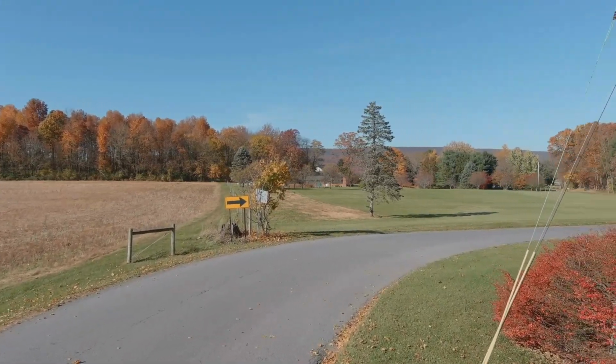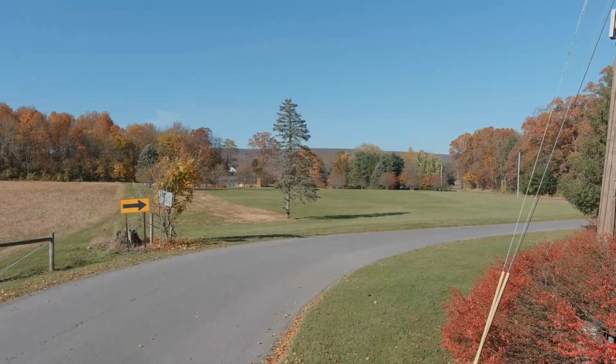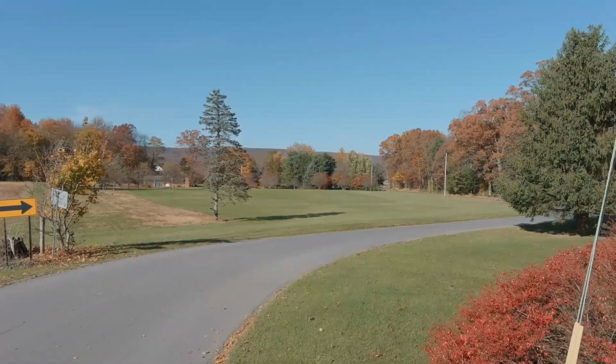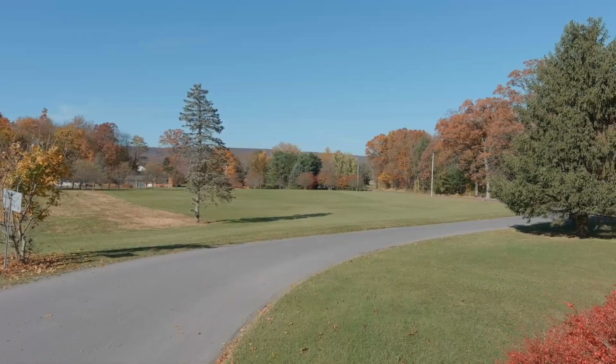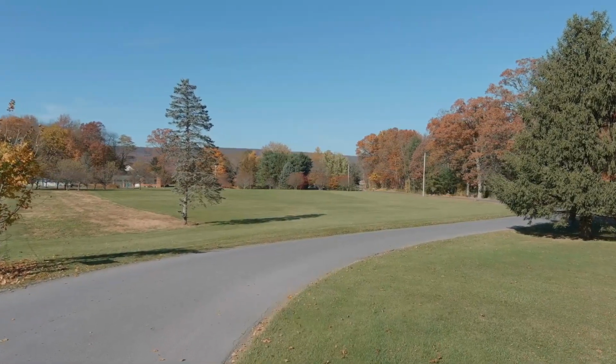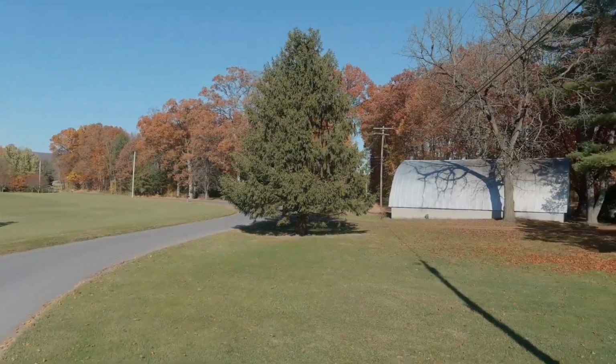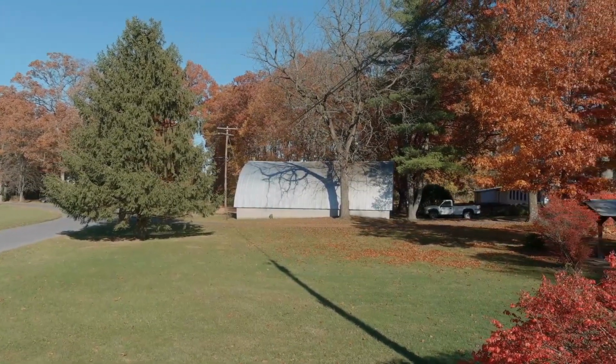Another plus is the distance to State College. Probably about 12 miles from here. I haven't clocked it, but that would be real close. It's just a really pretty area.